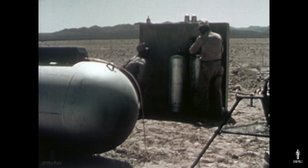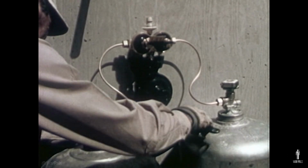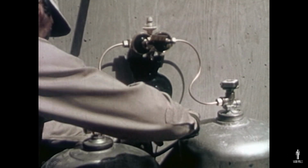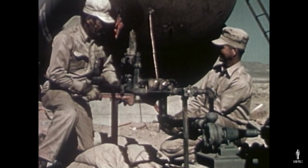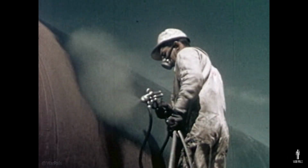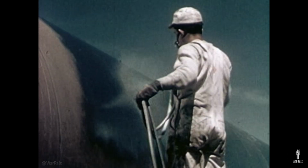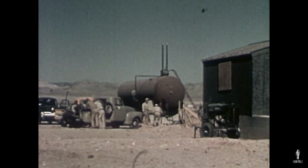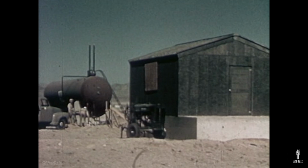Both liquefied petroleum and natural gas facilities will be tested. Will the fittings and connections stand the test? Will there be fires? All equipment is installed and checked by technical experts from the LP Gas Association and the American Gas Association. An 18,000-gallon supply tank, partially filled with propane and complete with feed pipes. A weighing and storage house and delivery platform have been erected on the test site.